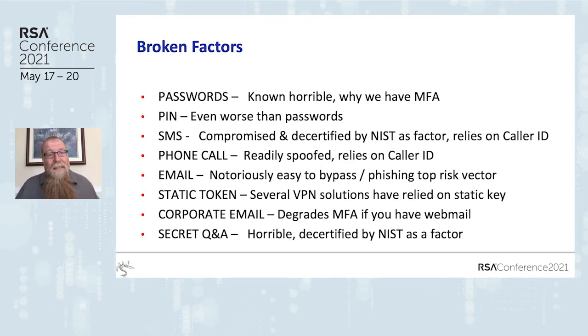Corporate email, it has some real problems if you have webmail, because if you permit email auth as one of your factors for multi-factor authentication solution, and you're asking for user ID and password once, and you're asking for it for webmail, you don't have multi-factor auth. You have same factor twice auth, and that's not MFA. And then, of course, secret questions and answers, they've been decertified by NIST as a factor, and they're pretty horrible.